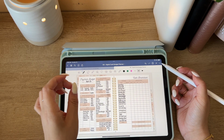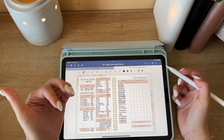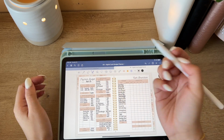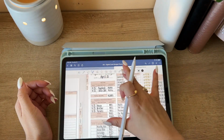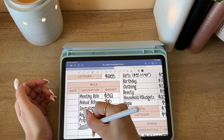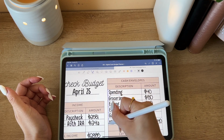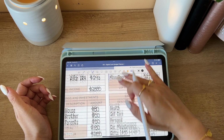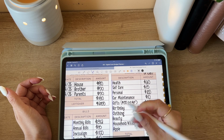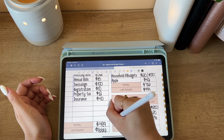Obviously, I don't want to make a habit of it where I'm making purchases and paying myself back, but I think this is a one-time extenuating circumstance. So that is my plan for Apple. Now we're going to highlight everything I am taking out in cash. So my entire monthly bills section, obviously all my cash envelopes are being taken out in cash. Everything in my sinking fund section as well. And then everything in my other, which is my savings challenge section.